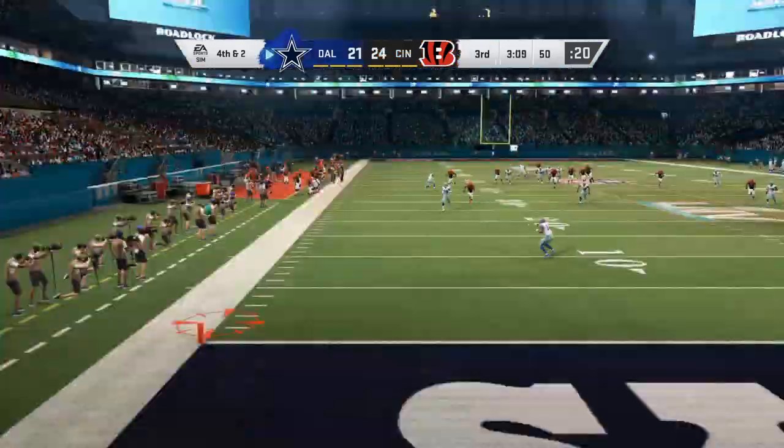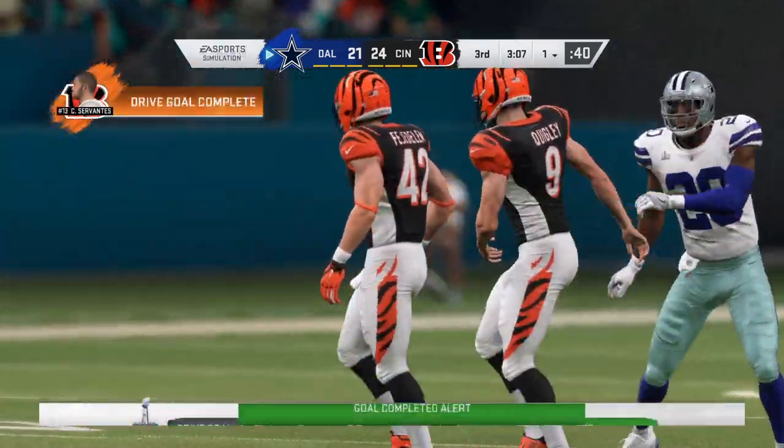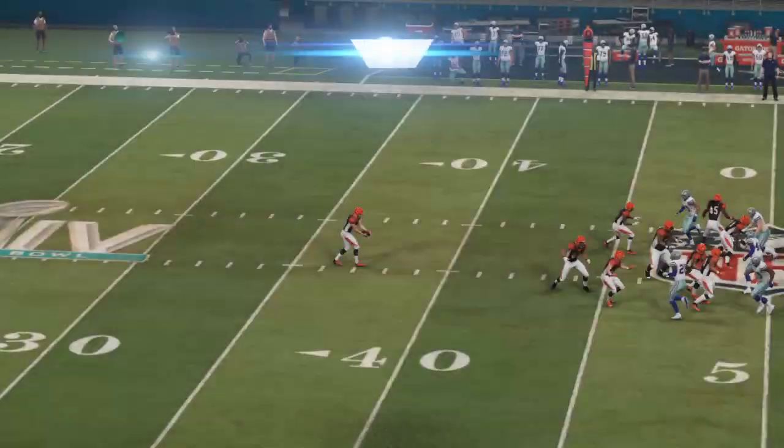And the kick's away as he angles this one for the sideline. And did he put that on a dime? He did. Wow, out of bounds at the 1-yard line.